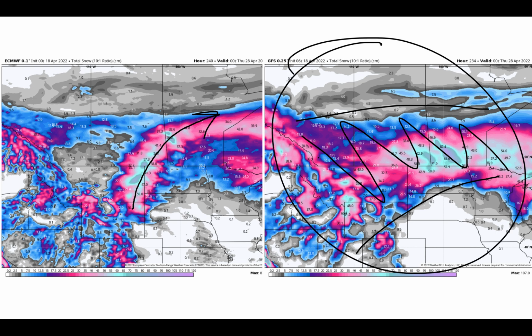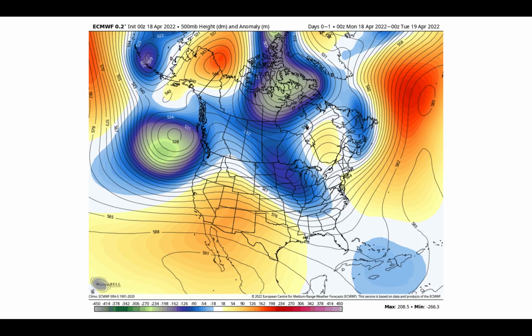Unfortunately, this is the take that I have a little more skepticism about. This is the take that I have a little bit more confidence in, but neither take is going to be exactly right because we're still 6 days away from this storm system. So these are great tools. They give us an early idea. We're dealing with a weekend system, but far from set in stone how this thing works out.